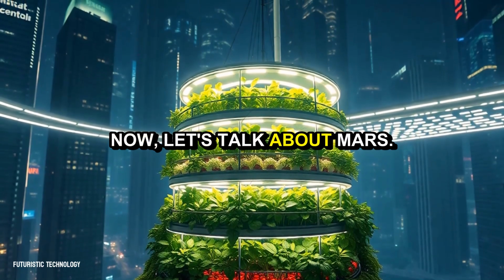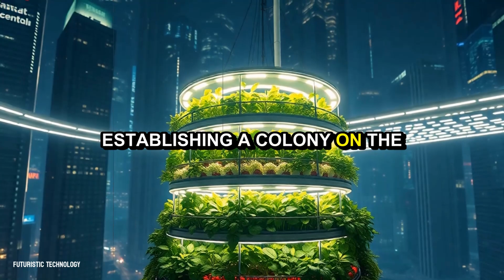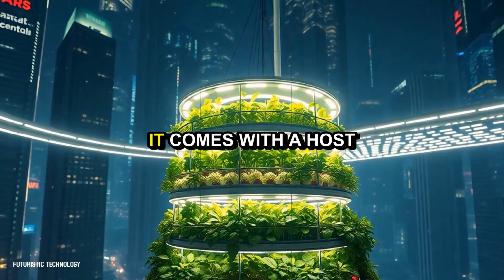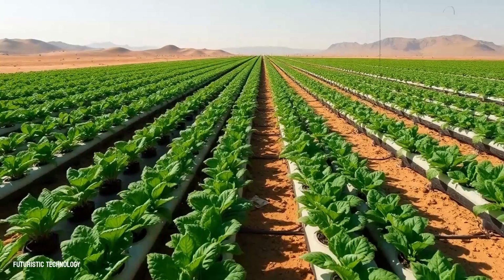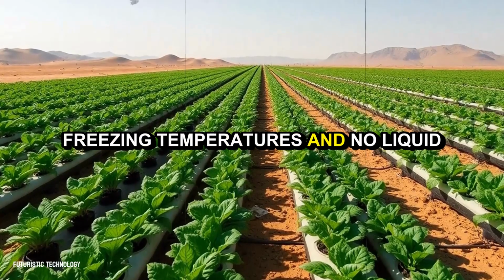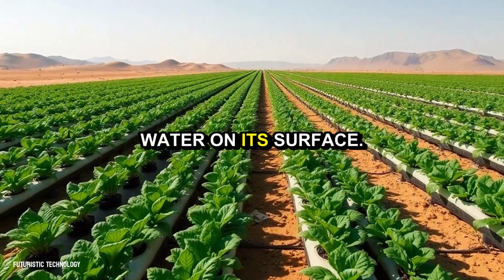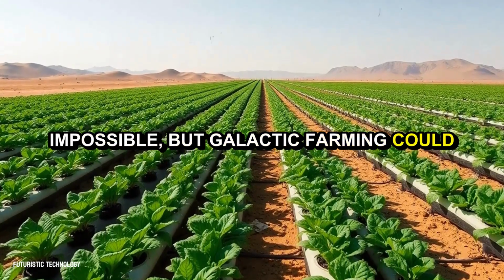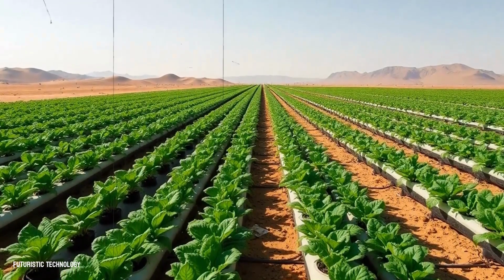Now, let's talk about Mars. Establishing a colony on the Red Planet is one of humanity's most ambitious goals, but it comes with a host of challenges. Mars has a thin atmosphere, freezing temperatures, and no liquid water on its surface. Growing food there might seem impossible, but galactic farming could make it a reality.